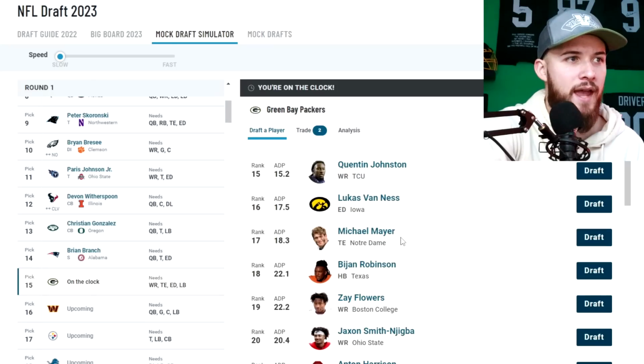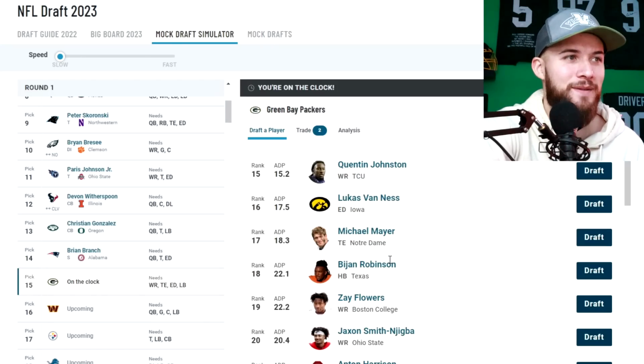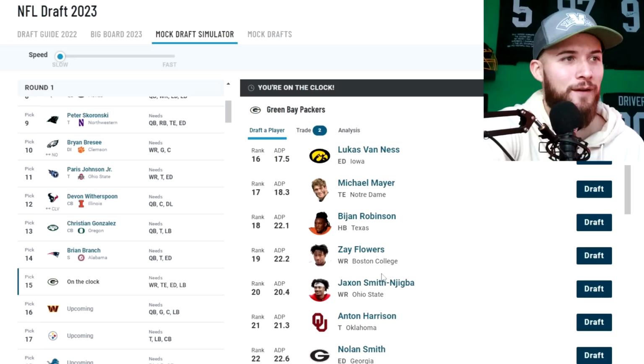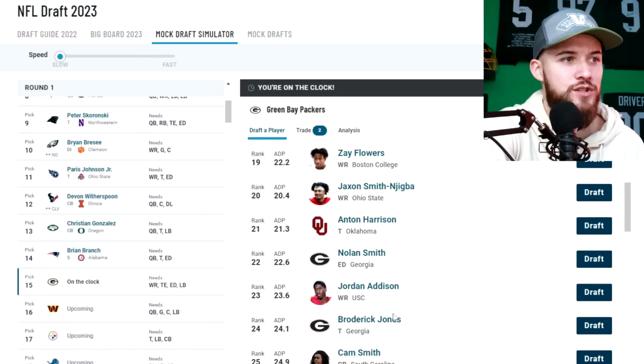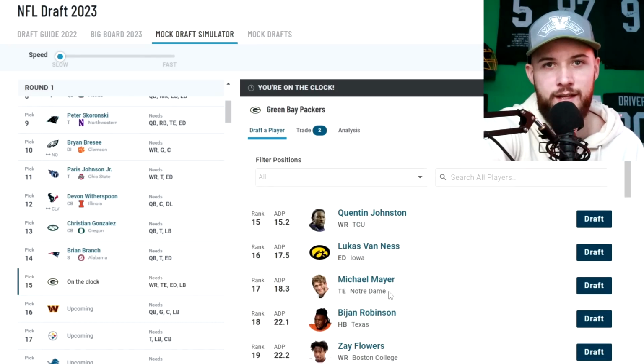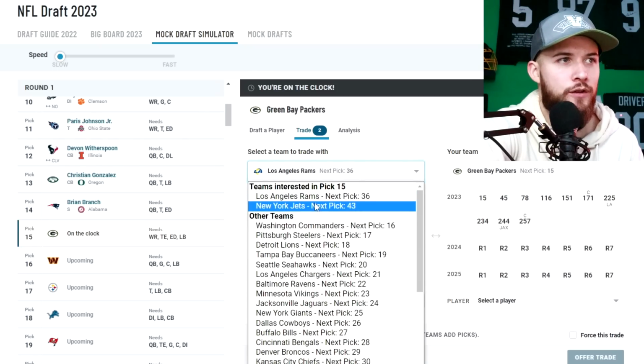Lucas Van Ness, Michael Mayer, Bijan Robinson. Just imagine if the Packers were to draft Bijan Robinson in the first round. Zay Flowers, JSN, Anton Harrison, Nolan Smith, Jordan Addison, and Broderick Jones. A lot of guys on the board here at pick 15. As for the trades available, teams that would want to trade with us in this scenario, Los Angeles Rams at 36 and the New York Jets at 43.